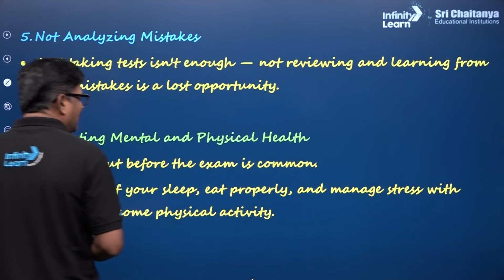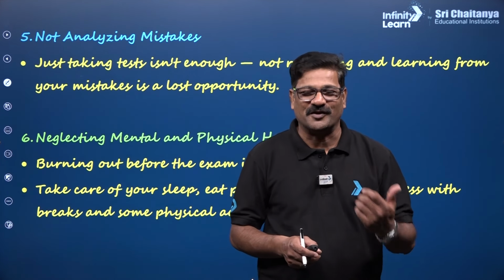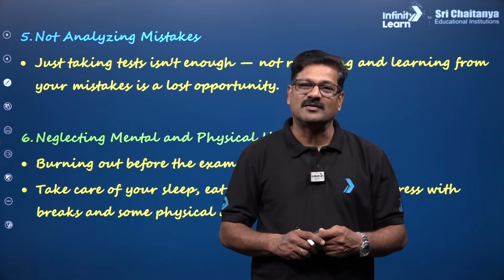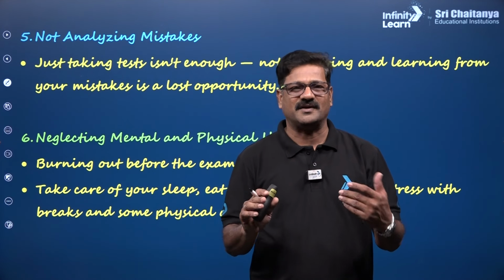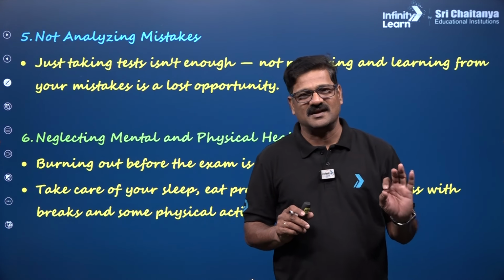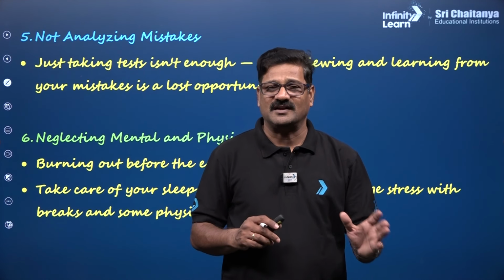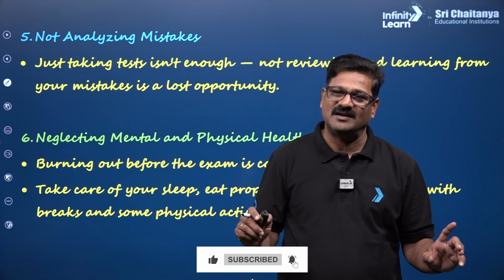And neglecting mental and physical health. If you study at 10 o'clock, 11, 12, 1 o'clock at night, beyond 10 o'clock it will be a physical study, not a mental study. Getting up at 2 or 3 in the morning also has no benefit. Get up at 6 or 5 o'clock. I strongly prefer 5 o'clock, a healthy time to get up and start reading immediately after your daily routine. Don't study beyond 10:30 at night, and take care of your health, because both physical and mental health are important.